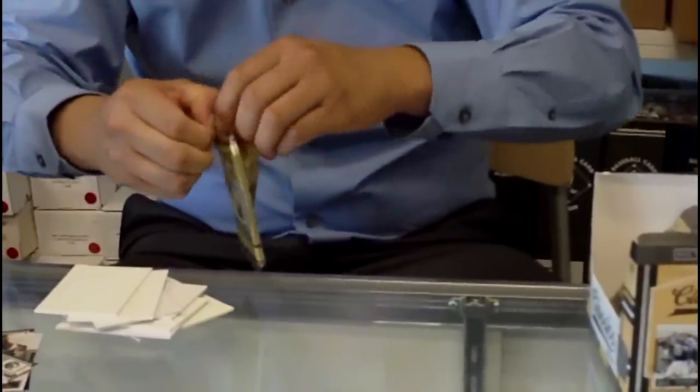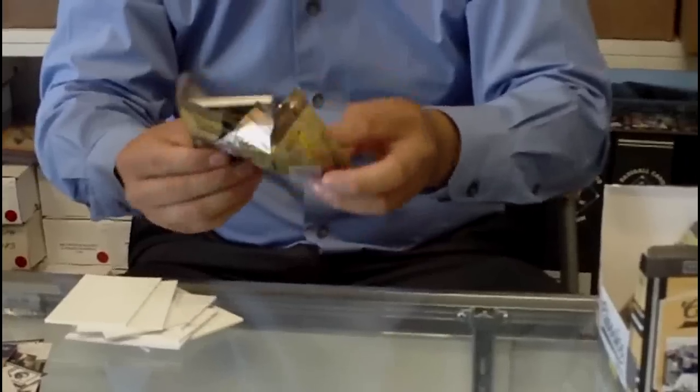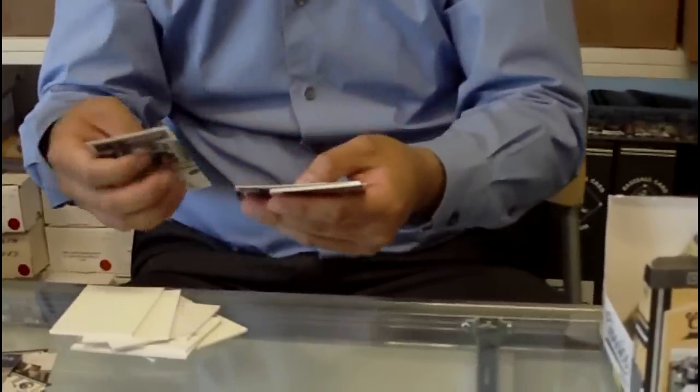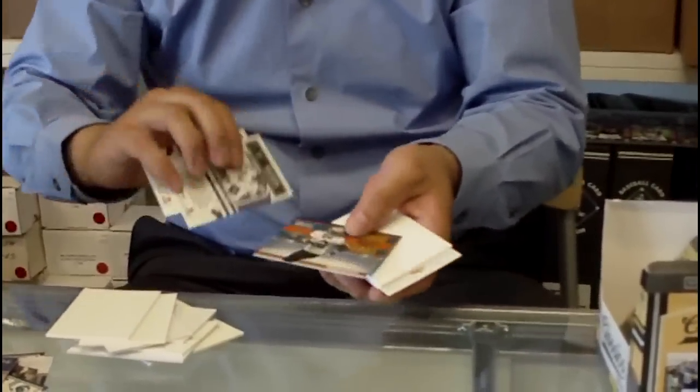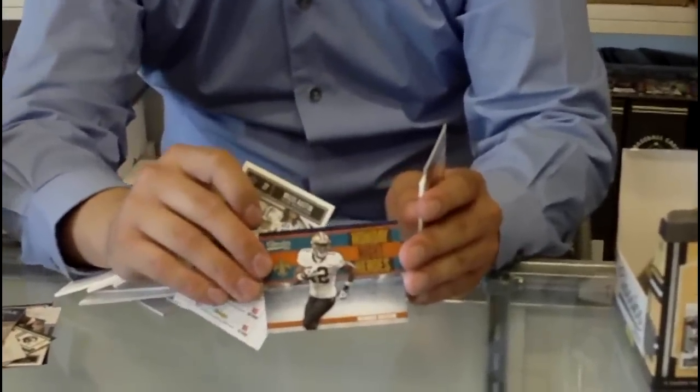Alright, we need a Tebow or a Bradford. McCoy seems to be taking off lately too. Could be because he just signed. Oh. The same parallel insert with no relic. Another Colston. Yes.